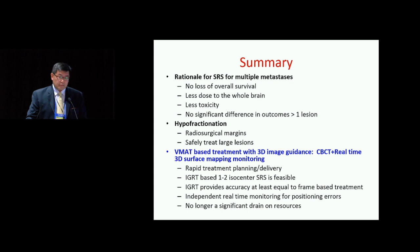Another important factor, particularly I think that's important for surface-guided radiation therapy, is that it is a completely independent check of what you're doing. And it monitors in real time, and in terms of feasibility is no longer a drain on department resources the way single isocenter treatment would have been, particularly for frame-based treatment for multiple brain metastases.